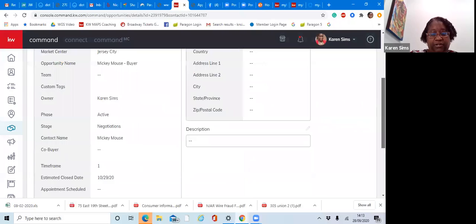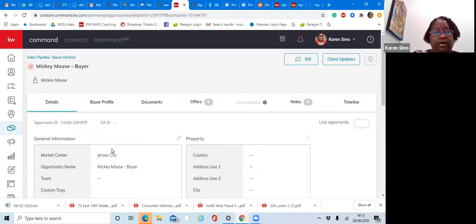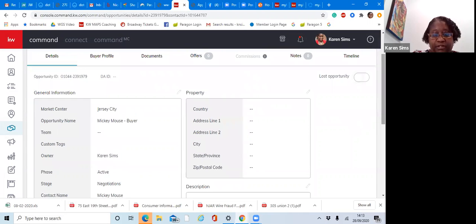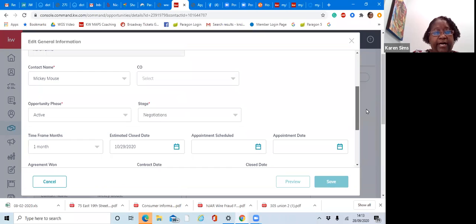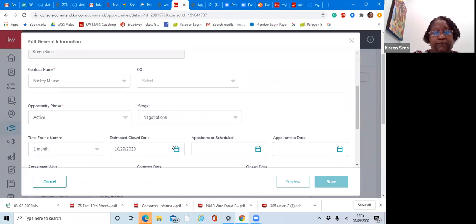This screen is going to ask for some details: general information and a property. For general information, there's a little pencil up there, it's faded out. You really can't see it, but when you hover over it, it gets darker. You're the owner, so you don't have to worry about that. Custom tag, don't worry about that. Contact name, again, is Mickey Mouse. Opportunity phase, stage, that's all fine. You already put that in there.